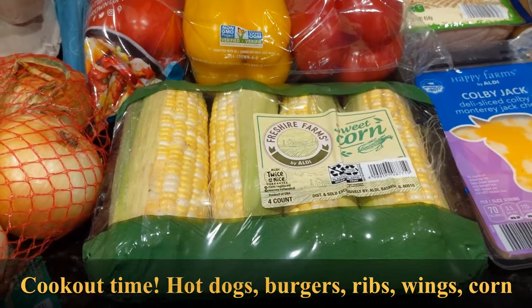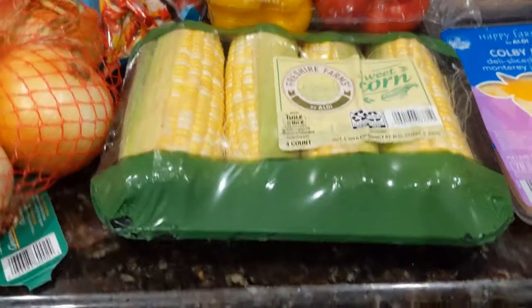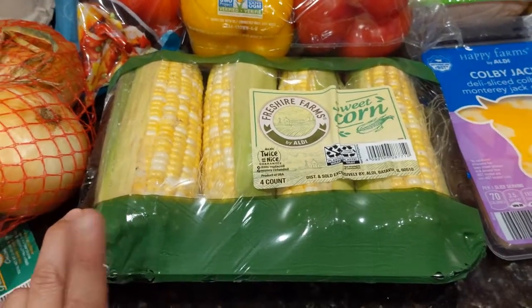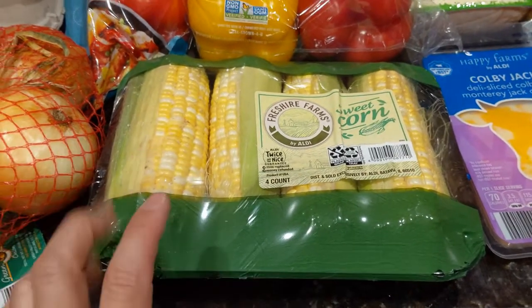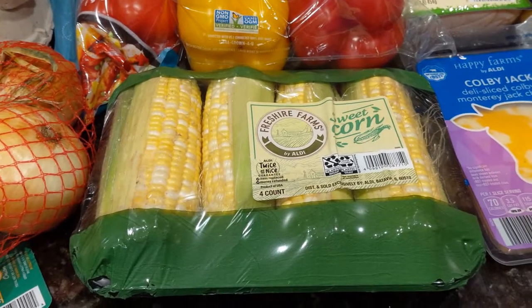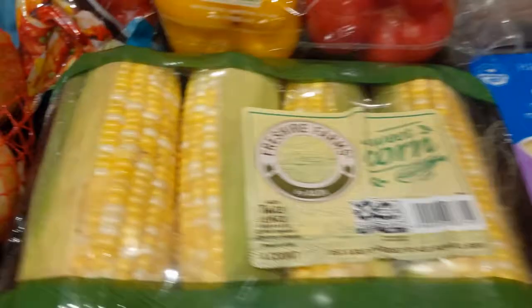So I don't know how he plans to cook on the grill when it's raining out, but he says he will. So I think we're going to Instant Pot them, then finish it on the grill. But if we don't do it, we can just put it in the Instant Pot and then you can eat it straight out of there. Maybe put some butter if that's the way you like it.